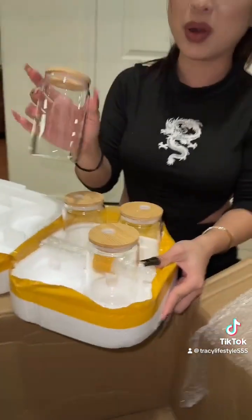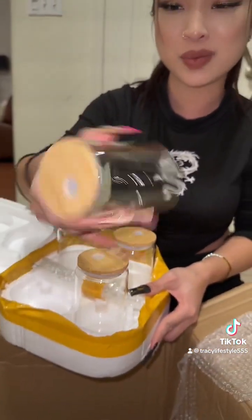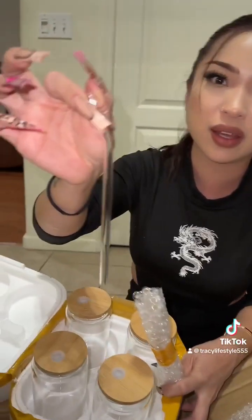I ordered these because they were on a flash sale. And look, they're cups, jar cup glasses, whatever. And they came with straws. Straws, too. Look at that. There's a lid on here, where it's just, wait. No, there's not. It's rubber, so it stays in place. So cute. I love it.